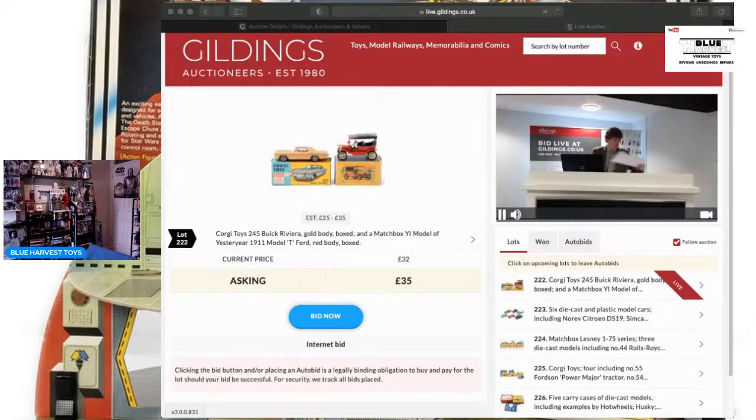Right, lot 222, we've got the Buick, Corgi, and Matchbox. Opening online at £32 for the two boxed models, 32 now, 32, 32. All done then. 35, the first one online at 35. 35 with Sam, all done at 35.